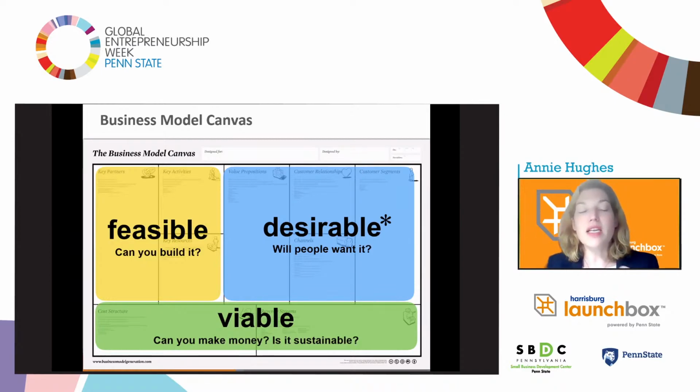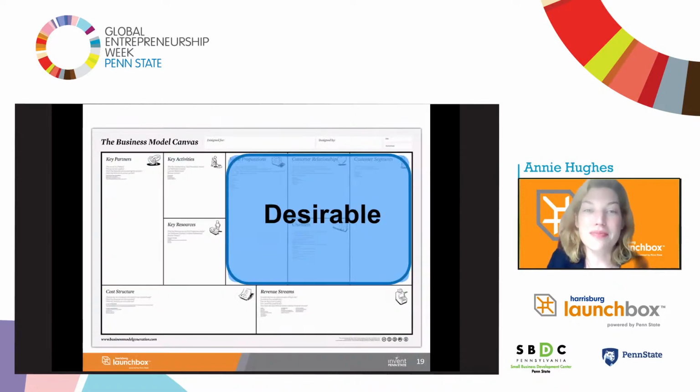And once you've identified the answers to those questions, you can move to the bottom section where it says viable. Viable is really around sustainability. Can you make a sustainable business around it? And can you make money? But really the foundation and the first order of business is that first section, because it's not worth your time to work on the other sections if you're not certain there'll be demand for your product.